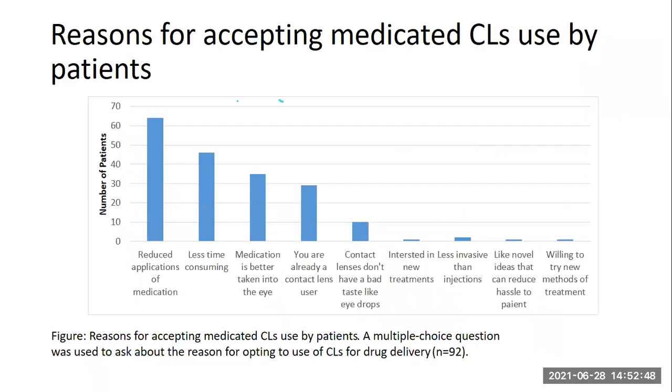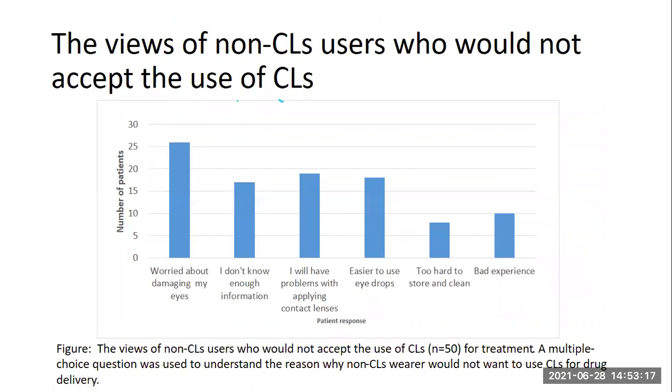When we asked them why they are willing to use contact lenses, the patients said that simply it is going to reduce the number of applications. You just apply the lens once a day, rather than applying eye drops 4 or 6 times a day, which is less convenient. Also, it's less time consuming, and they felt that medication is better taken into the eye compared to the other formulations.